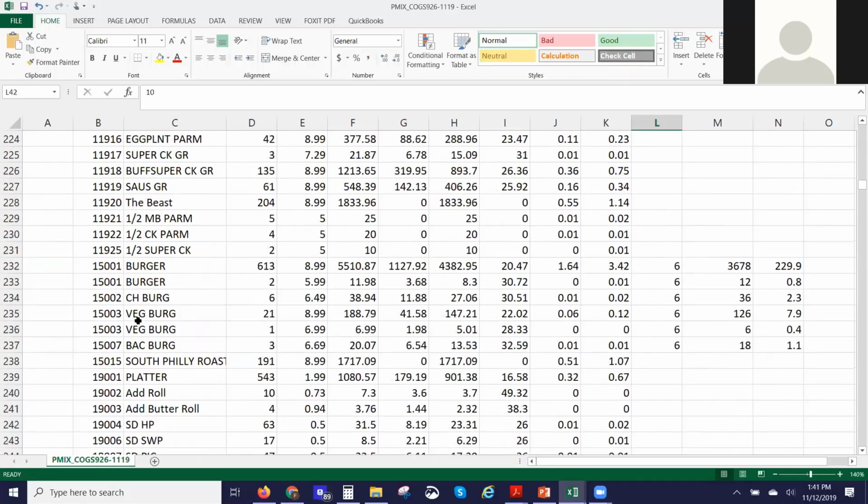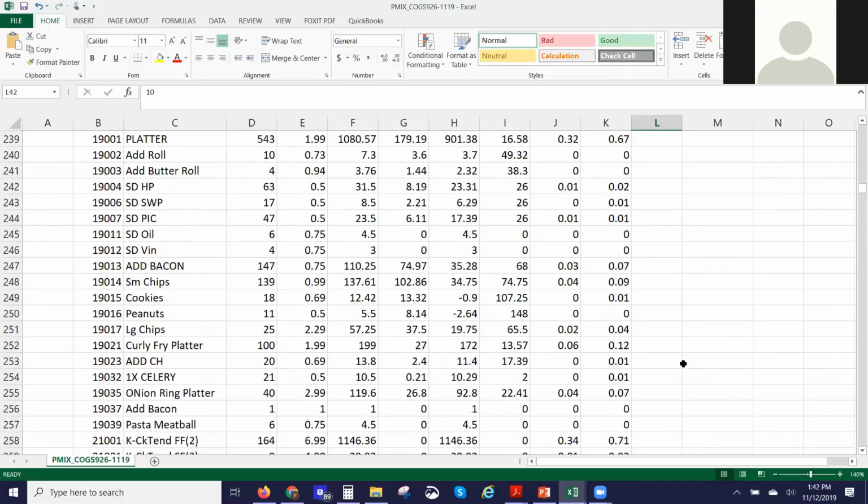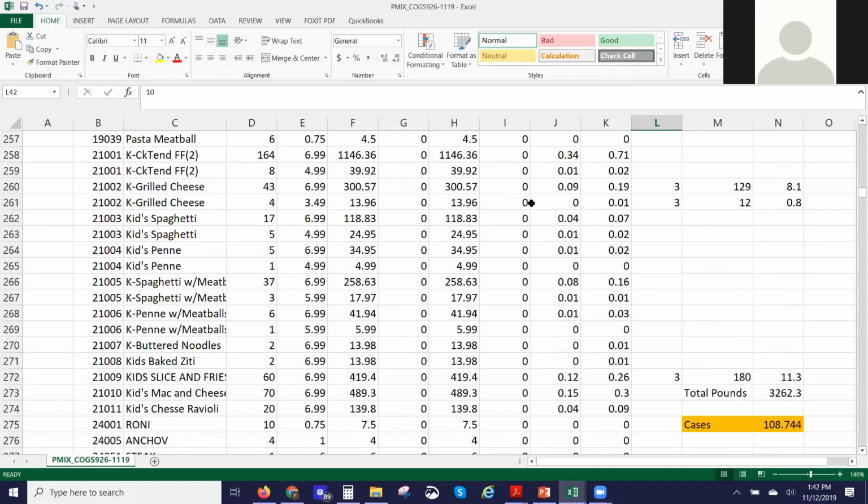Okay, here's all the burgers. All the burgers have 6 ounces of fries with them, right, on the side. Here's a kid's grilled cheese, gets 3 ounces of fries. Here's another kid's slice and fries, 3 ounces of fries. So we add that up, and it's 3,262.3 pounds of fries divided by 30 pounds a case gives me 108.74 cases of fries. How many did I buy?